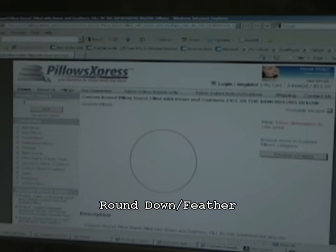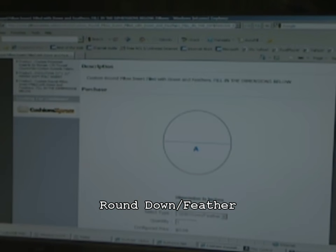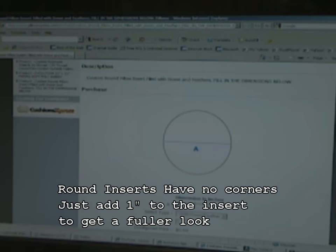Over here, let's go back again to custom pillows, and let's do one more example, this time using a round feather insert. We'll pick out the feather inserts here. Custom round pillow inserts filled with down and feather blends. For a round, all we have is one dimension. Let's assume we want to fill a round insert made with down and feather, an 18-inch. Well, 1 inch is plenty big for a round insert. You don't have to add 2 inches to it. There are no corners with a round insert.